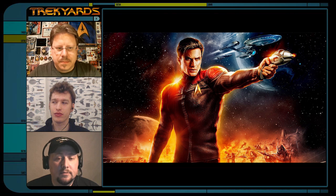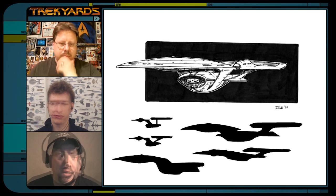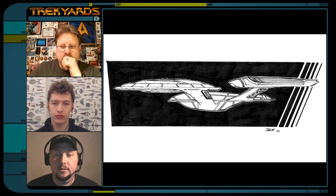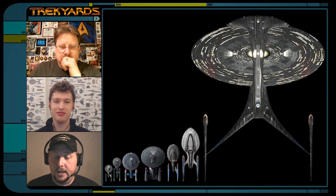Thinner. I mean, she was thinner in places where she wouldn't be, and thicker in other places. Like the body of the hull, she was more substantial there. Nacelle struts and all that were thinner, going more towards the G. Everything was heading more towards the J.